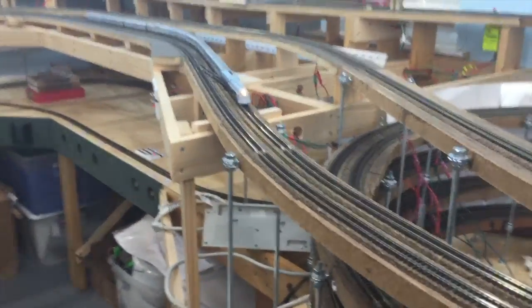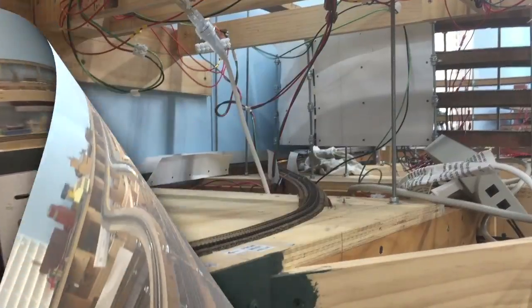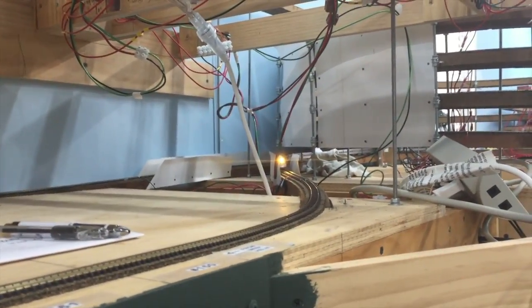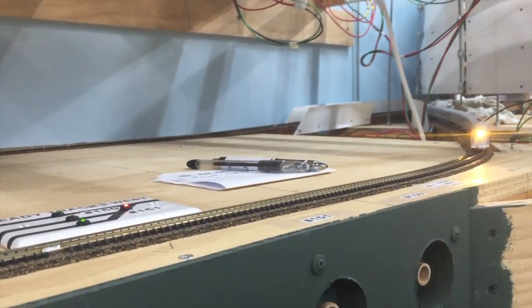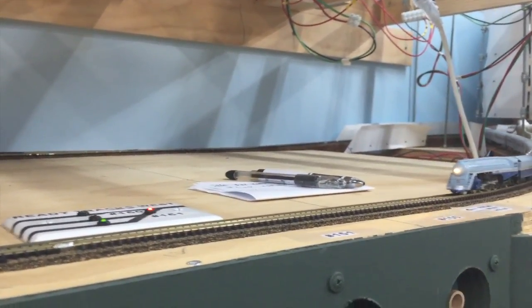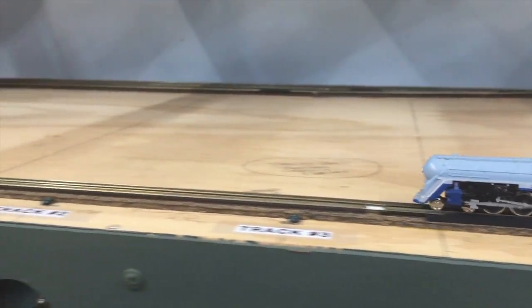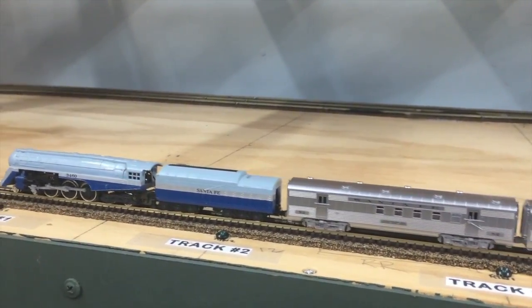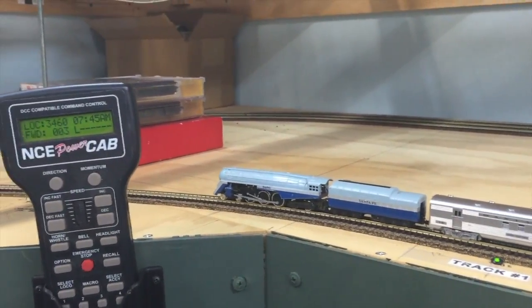And I'm not going to bore you with watching it go down the Helix, so I'll turn it off for now. Trip down the Helix, here it comes out. It's coming into the reversing section, which is right in here in front of me. And then it's going to come around and go into the lower staging area.